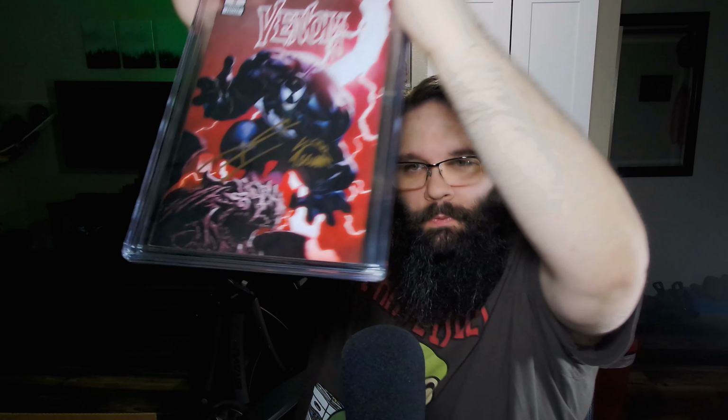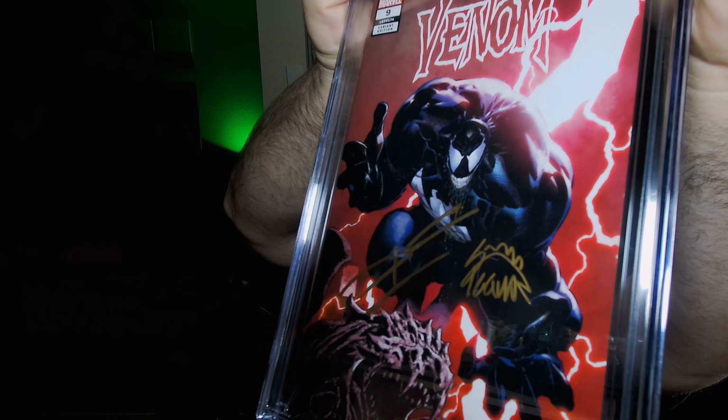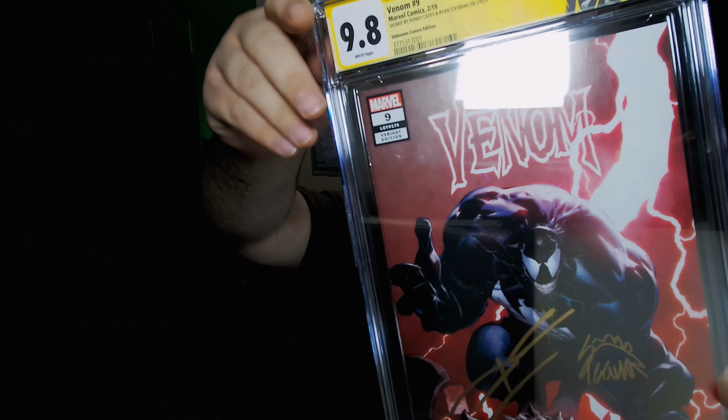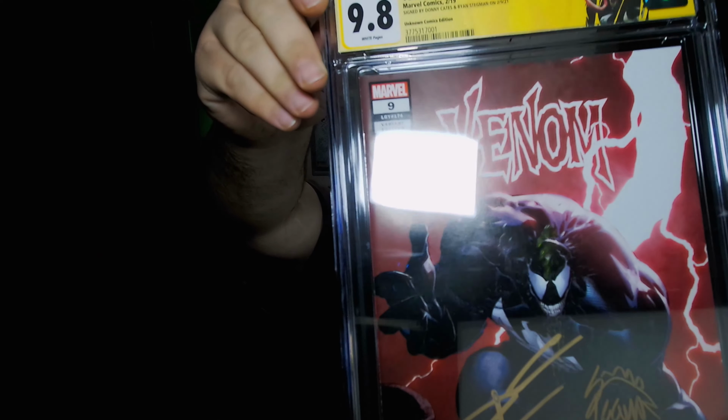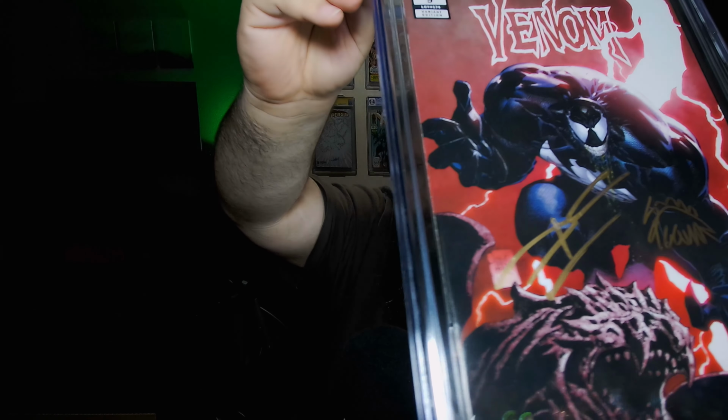Alright, so first up we got Venom 9. Ooh, that's awesome. The gold signature there. And let's see what I got. 9.8. That is fantastic. That Venomized label. Very cool.